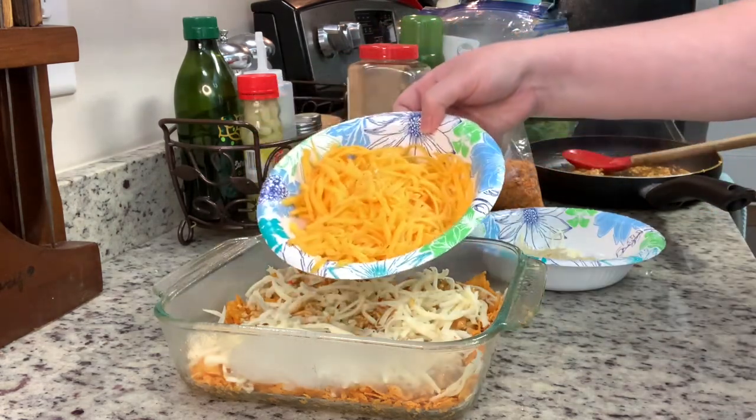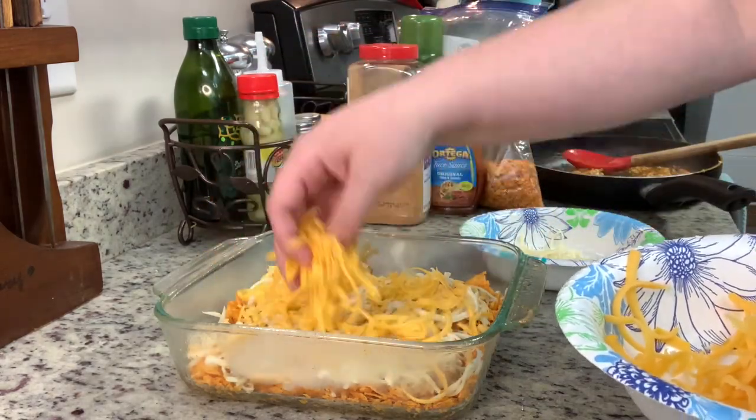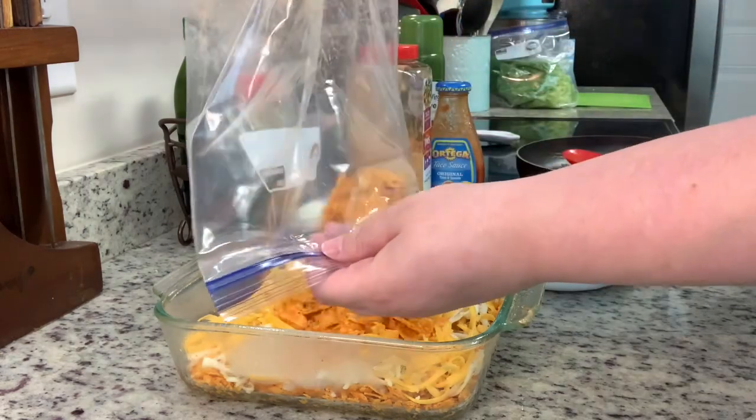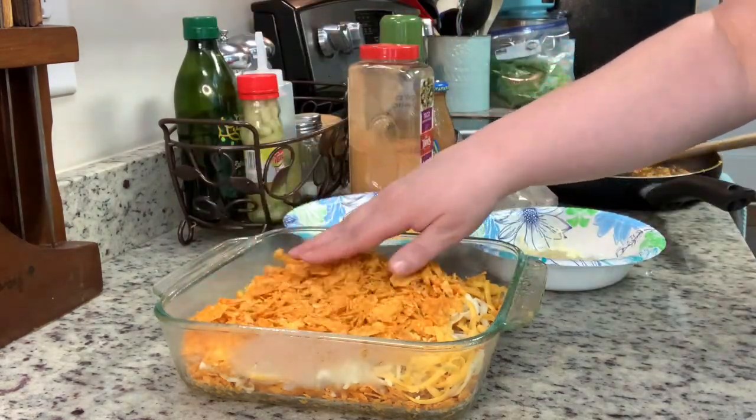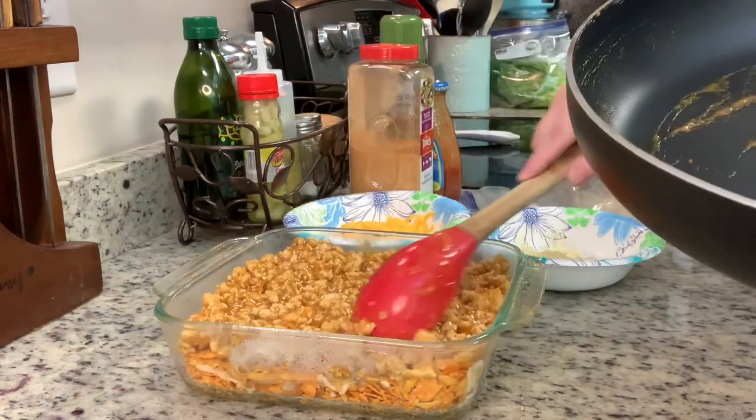Now I'm going to take half of my shredded pepper jack cheese, half of the shredded cheddar cheese, sprinkle that over the meat mixture, and then I'm just going to repeat my layer. So I'm going to add another layer of chips, add another layer of meat, another layer of cheese.